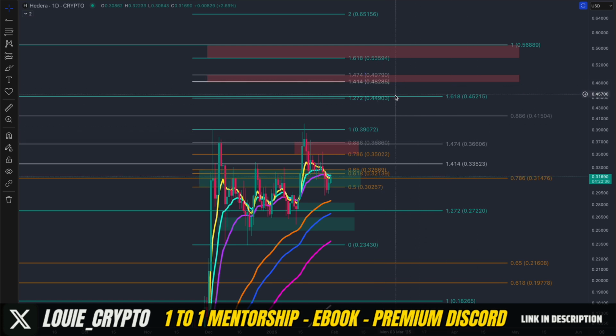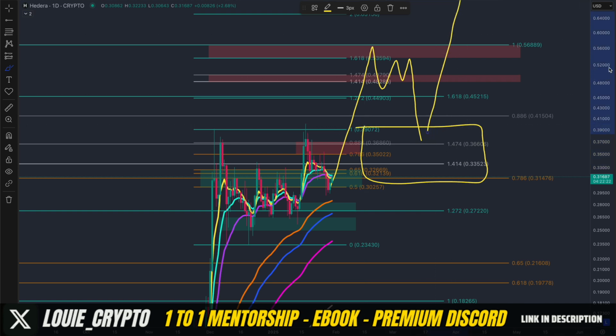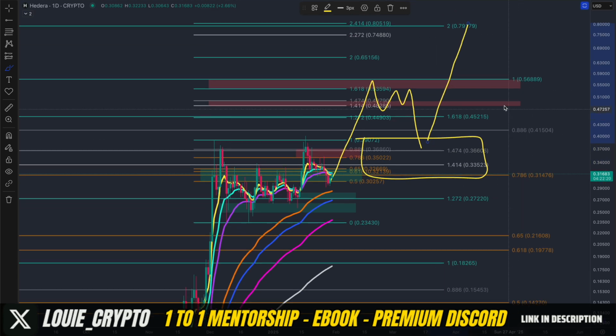So if HBAR can maintain 25 cent range low and break 36.8 cents, the next target should be 45 to 55 cent. That is where the next resistance will be formed, and maybe move back down, as I was suggesting, into the 30 to 40 area before a new all-time high, heading up to 80 cents.